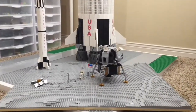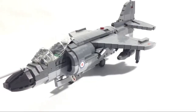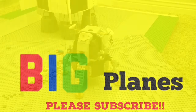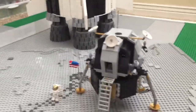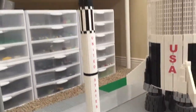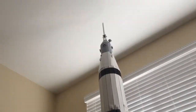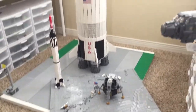This is going to be a full tour of all my LEGO space stuff, so let's get right into it. As of right now, I have 3 main spacecraft. I have the Apollo LEGO Lunar Lander, I have the Mercury Redstone rocket, and I have the enormous Saturn V moon rocket. Now, to be fair, the Saturn V is not completely done yet. I am still waiting for some parts for that launch tower, which is going to be absolutely enormous.